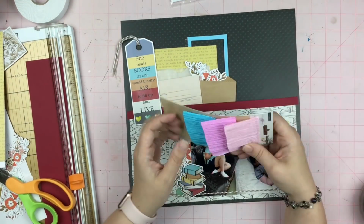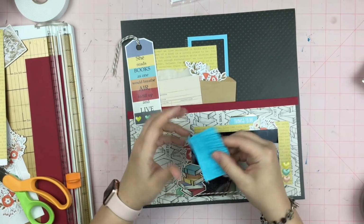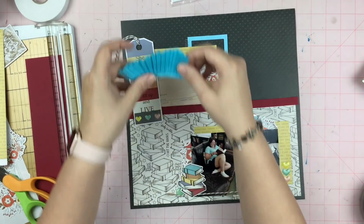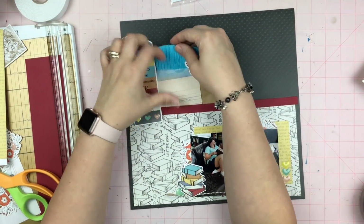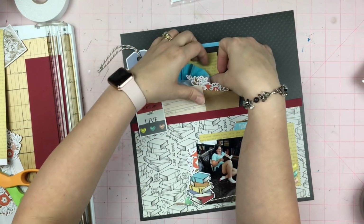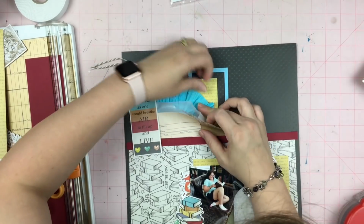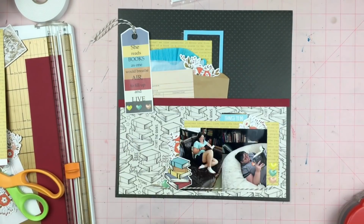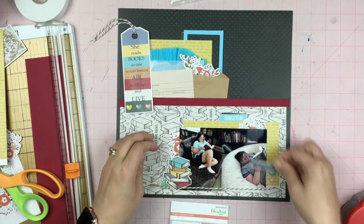So there it is. Now these are from Willow Lane. They're Maggie Holmes, and they also came in a Cheeky Studio kit. And I just really appreciate that previous kits I can still pull out and use elements from, even though the themes are nothing alike, and they just work. So that kind of stuff makes me happy.